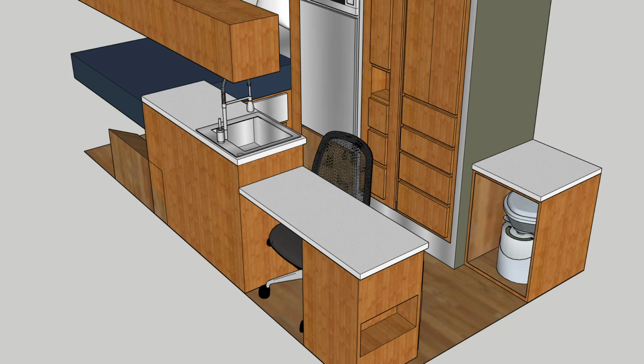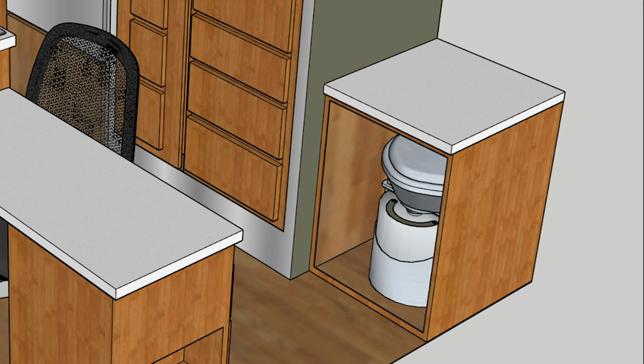On the other side, you can see a Nature's Head composting toilet in a box. This Nature's Head will live in that box, and for those of you that are wondering, yes, it will have a door on the front. I left it off for illustrative purposes. Now, whether or not that toilet will slide out into the aisle on a tray and you would do your business facing aft, or it stays right where you see it and we lift the lid in order to access it, I don't know. We'll address the situation and we'll decide on the best course of action.